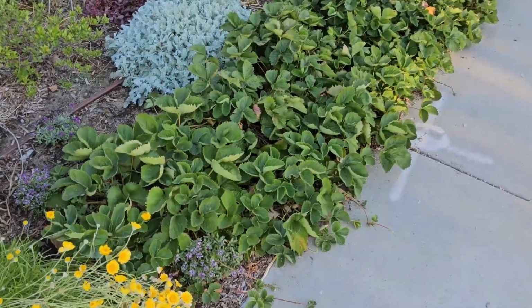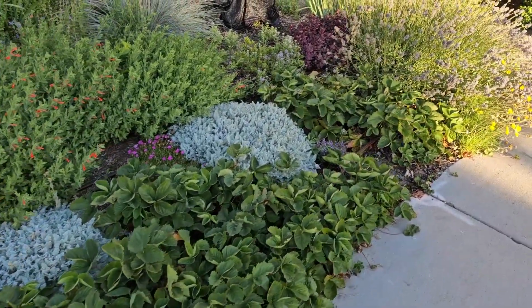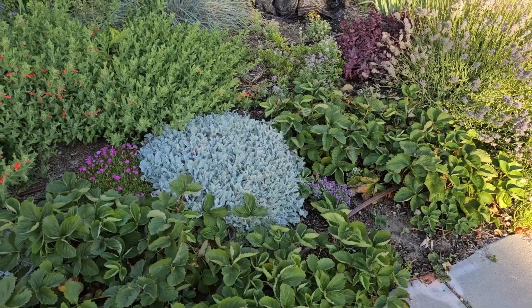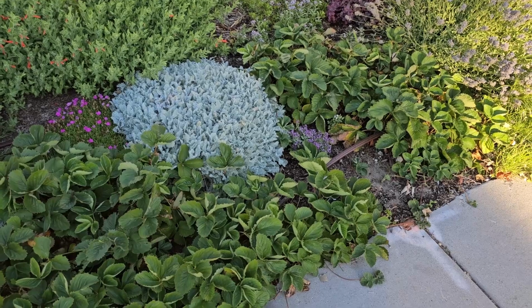Another thing that I like to do is to grow strawberries in my landscape. They are gorgeous ground covers. They feed the neighborhood children. They feed me. We have 3 gallon-sized bags of crushed strawberries in my freezer. The neighborhood kids have had all that they wanted.